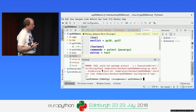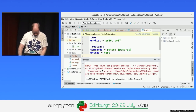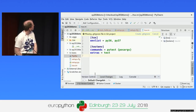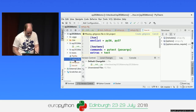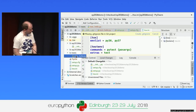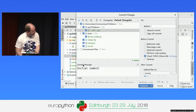This happens because I don't really have a Git repository here yet. So setuptools SCM needs a Git repository and at least one commit in order to determine a version. So let's add one. We want to add almost all the files here. Initial commit.